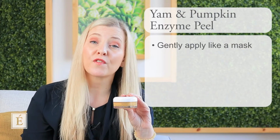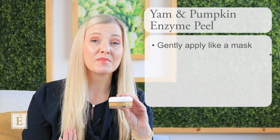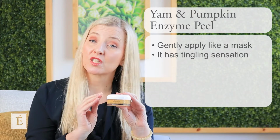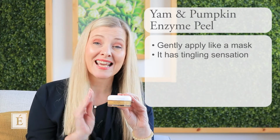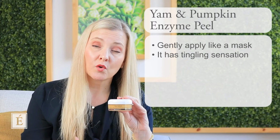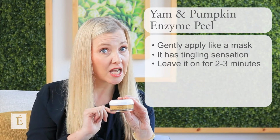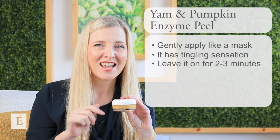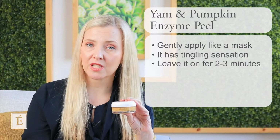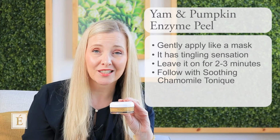And what will you feel with this one? Maybe a little bit of a tingling sensation is completely normal. That is all right. What is very important when you use these more specialized exfoliation methods is that you don't leave it on the skin as long as other products. This one will only be left on the skin for about 2 to 3 minutes. So get your timer set on your phone or on your watch, and then you want to remove it, and then you want to follow with our beautiful soothing chamomile tonique, which will help neutralize or just basically stop all the action dead in its tracks.